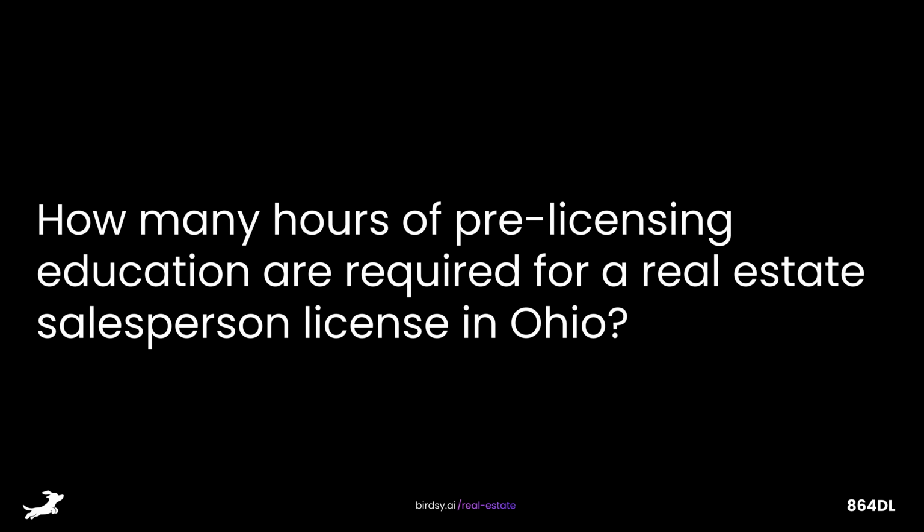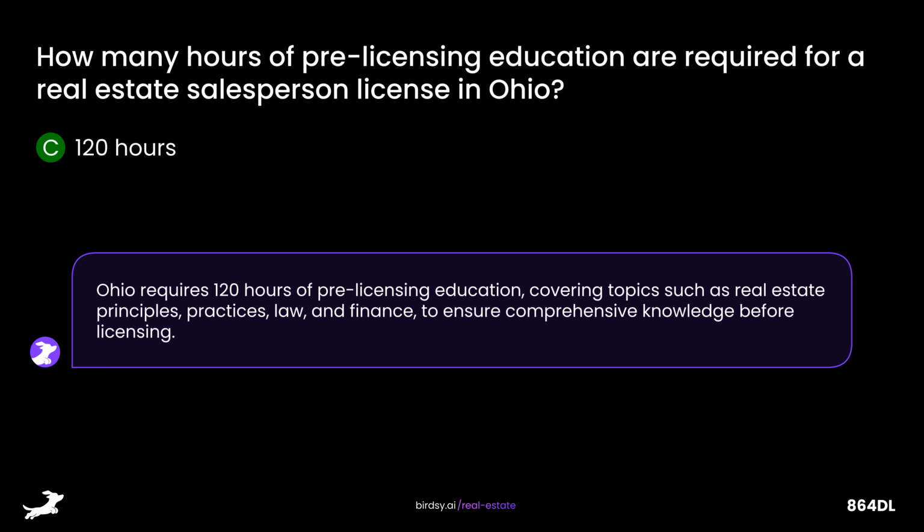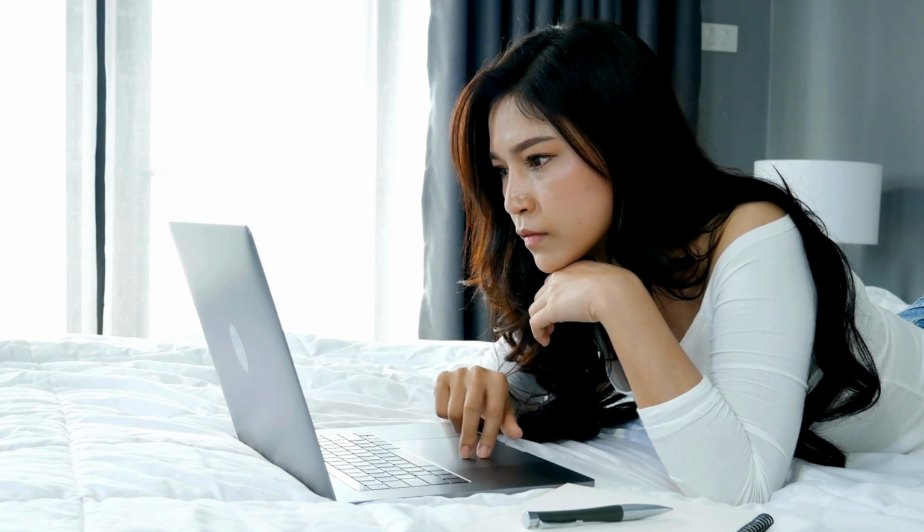How many hours of pre-licensing education are required for a real estate salesperson license in Ohio? Is it A, 60 hours, B, 90 hours, C, 120 hours, or D, 180 hours? The answer is C, 120 hours. Ohio requires 120 hours of pre-licensing education, covering topics such as real estate principles, practices, law, and finance, to ensure comprehensive knowledge before licensing.